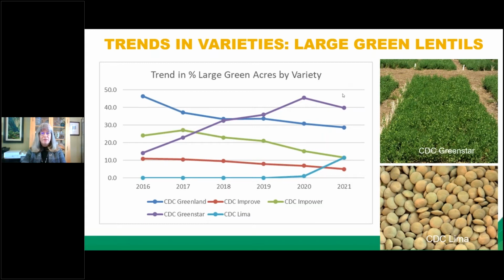Now, Jasmine, for some reason, my picture is blocking my entire view. Is there some way to get rid of that? Is it your GoToWebinar control panel that's blocking? It's my face. There may be a way to click and drag the corners, or if that's a separate window, just move it out of the way. But we can see your presentation. Okay, good. As long as that's not just my face.